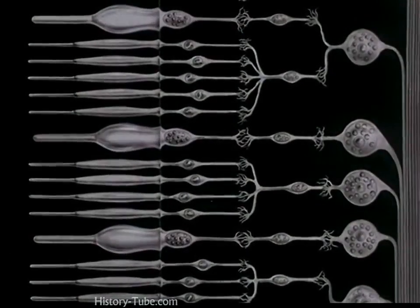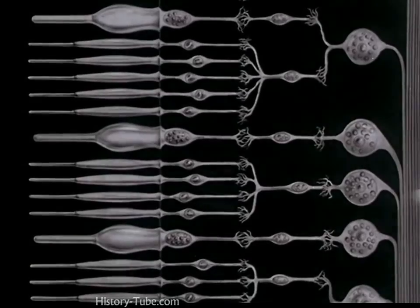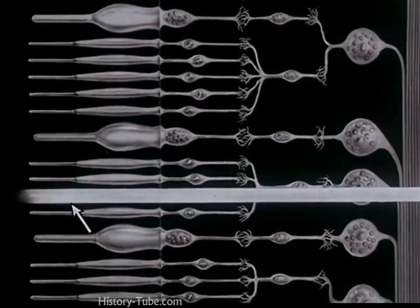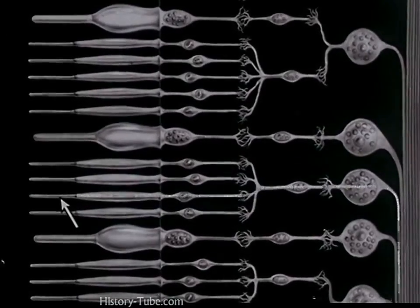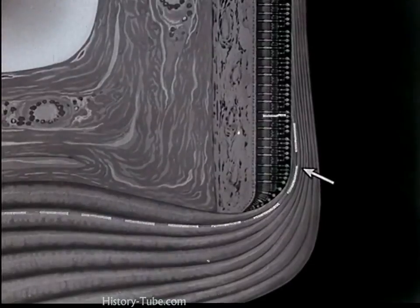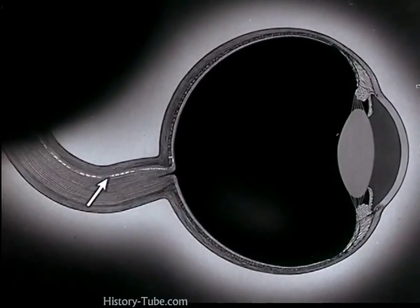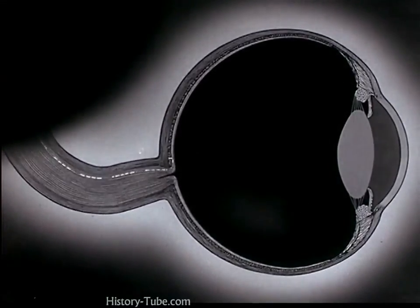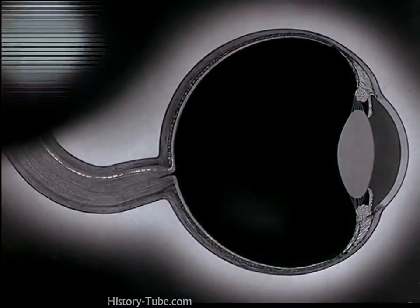A light ray which strikes the transparent retina passes through it to the outer parts of the visual cells. Chemical changes caused by the light start a nervous current back through the retina along its inner surface and out through the optic nerve to the brain. Here, a sensation of light is aroused.